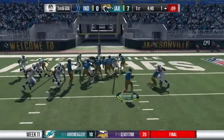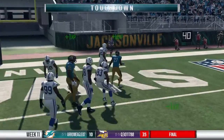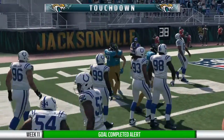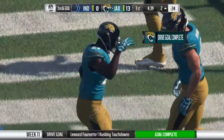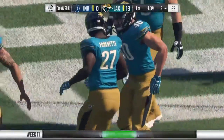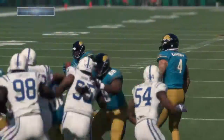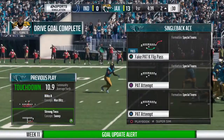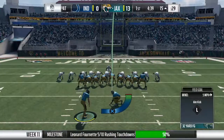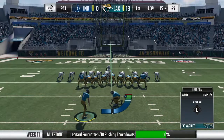Third and goal now, maybe the offensive. And he'll take this into the end zone. Touchdown, Jacksonville. A great effort there. His 5th touchdown now on the year. And the Jaguars add 6 to their lead. Well, they decided to run it in and got it done on 3rd and goal. A lot of times, that's a passing play.